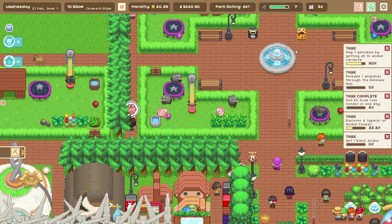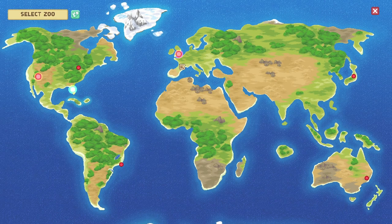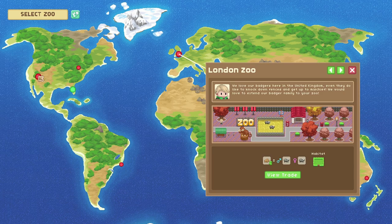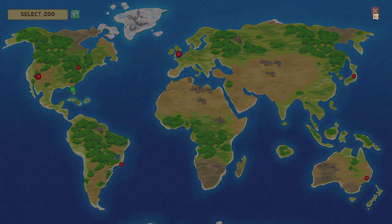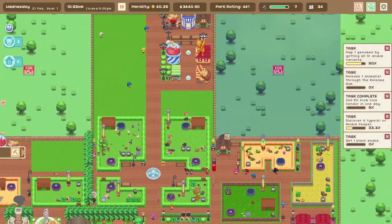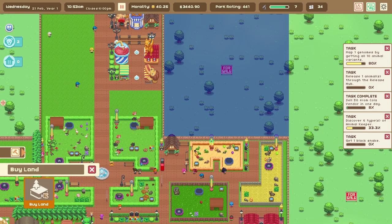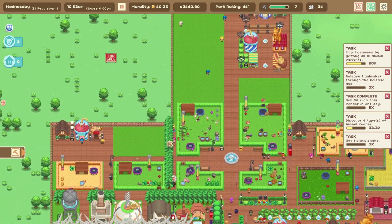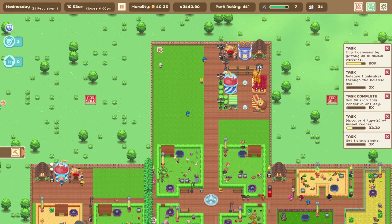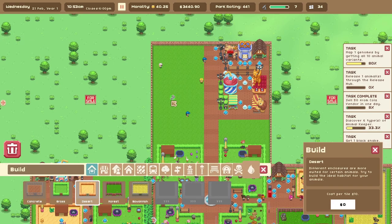Okay, I mean, maybe we could trade Rin Tin Tin for... No, it wasn't you guys, it was you guys. Rin Tin Tin for the porcupines to go into a desert habitat. Yeah, okay, let's do that. Maybe we should buy this bit of land. How expensive is the land now? $5,000 now. Oh, that's steep. That's a steep price to pay for some land. Okay, maybe not right now. Maybe we'll get those animals in up here. We'll get a lovely, nice desert enclosure.